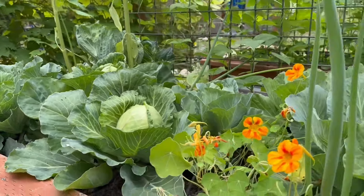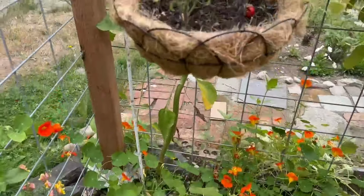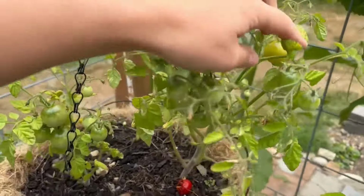Gosh, this bed is just so dang satisfying. And then over here in this corner, the nasturtium's still going strong. I was able to get a ton of seeds from this section over here. And when we were gone, something got to the one red cherry tomato that we had, but it looks like that one. And then over here, I do have my Ruggable rug.